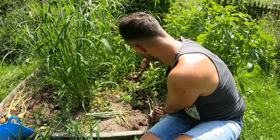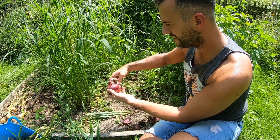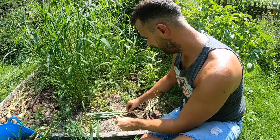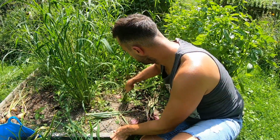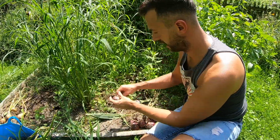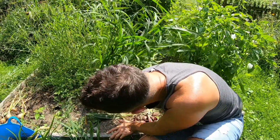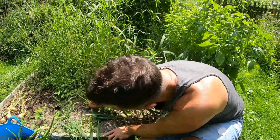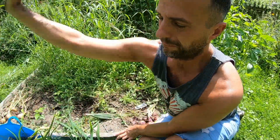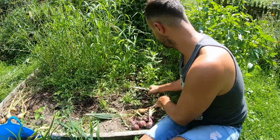All right, here's another one. Yeah, that's a nice looking onion right there. Again, I have big hands. Look at that. Pleased. I'm pleased. I can now say that I have actually grown real onions. Oh, it's still an onion, folks. I mean, this is ridiculous. Look at this. I'm going to do just a couple more.